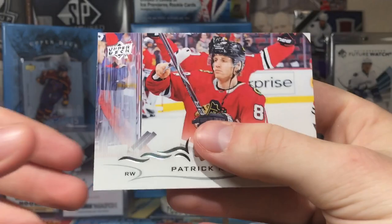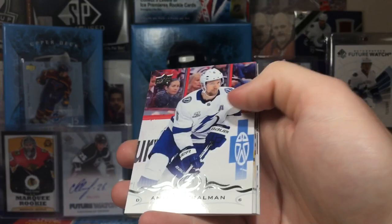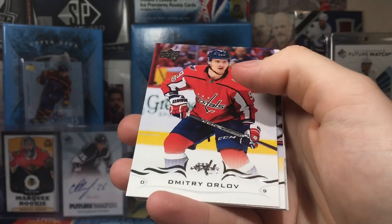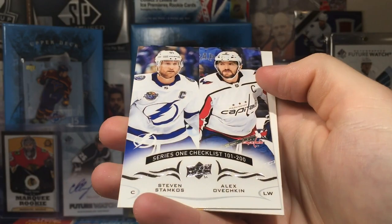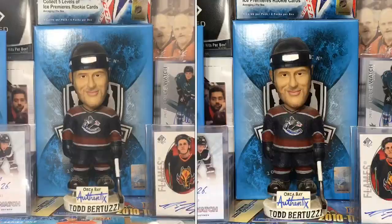Alright, final pack and then the Parkhurst preview pack. Maybe there's another Canvas in here. Anton Stralman. Yeah, I buried Dahlin, whoops. John Klingberg. Dmitry Orlov. Brian Rust. Marc-Andre Fleury. Upper Deck Portraits. Stamkos, Ovechkin. Checklist. Nugent-Hopkins. Matt Niskanen. Don't forget the Parkhurst pack. Where the heck did I put Dahlin? Oh, okay, he's there.